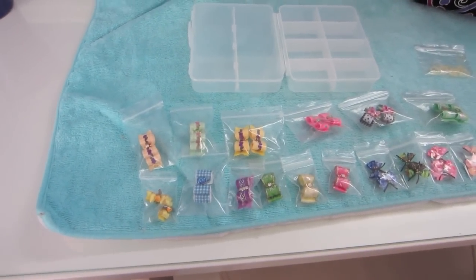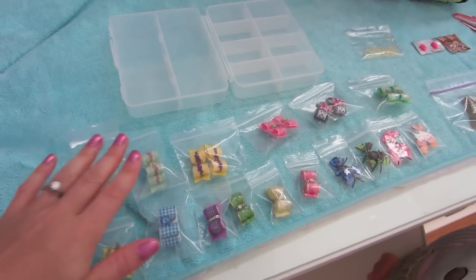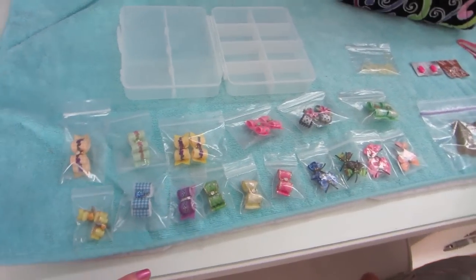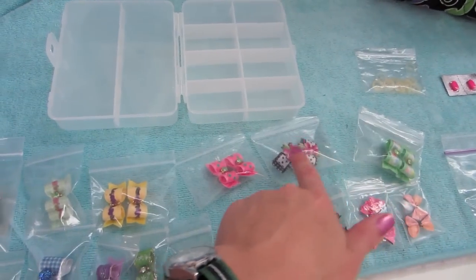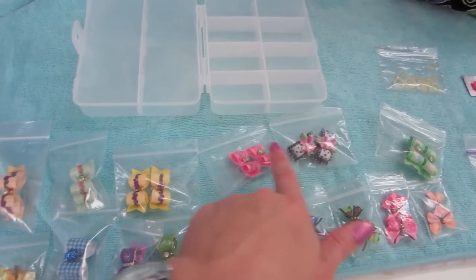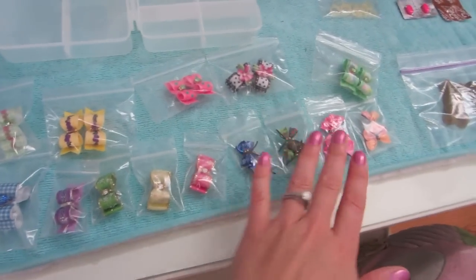And I'm taking about 15 different bows with me. We're gone for almost 3 weeks, so she'll wear a couple of them twice. But a lot of these ones she can wear as doubles or as singles, like these kinds up here. And then a lot of little bows.